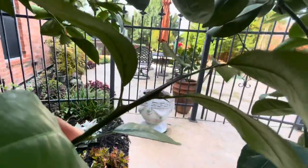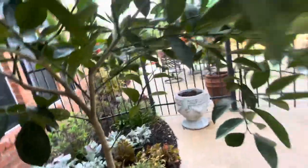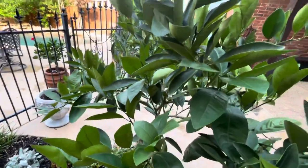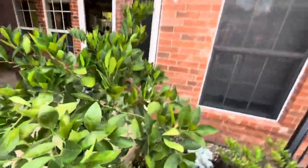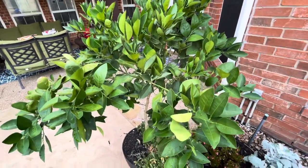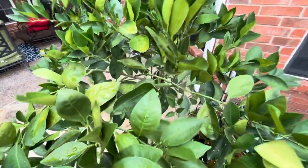There's one of the newer branches that came off in spring, so it's pretty cool. There is no fruit, obviously, because it dropped all the fruit because it's not old enough. Or it's just too stubborn to produce fruit right now. It's pretty annoying, but maybe in a year or so we'll get ourselves an orange or two. Maybe next spring. So I'll give you another update when this tree begins to put out more branches.